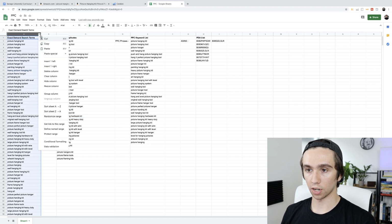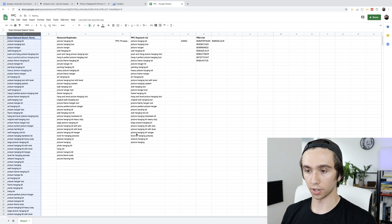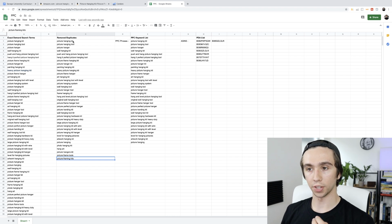Okay, so check this out. If we were to sort this A to Z, we would see picture frame hanging kit shows up 3 times. It's getting rid of all of that. Okay, we're gonna put it back because it messed up everything. Great, now this list here, I'll actually go through, and again, I'll just do a quick sort. I'll make sure that all these are highly relevant.